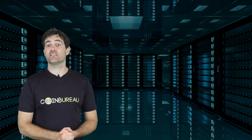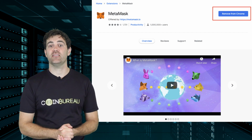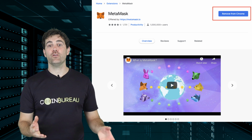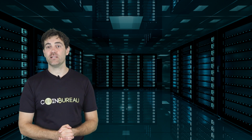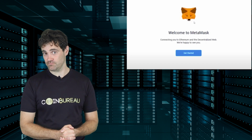Once you click the Install Metamask button, you'll be taken to the Chrome Web Store and you just need to hit that Add to Chrome button and add the extension. In a few moments, you'll see a little fox icon at the top of your browser. Within your browser, you'll now see a Welcome to Metamask message with a Get Started button. You want to click that guy.